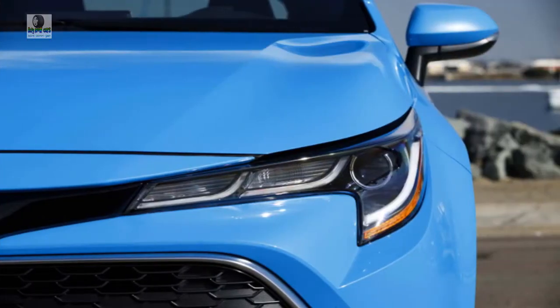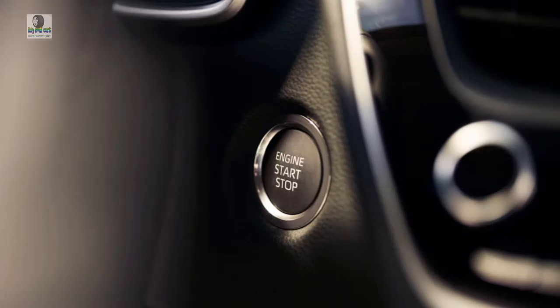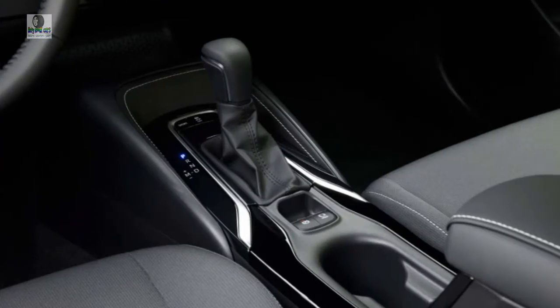Safety. It's too early for official crash data for the 2019 Toyota Corolla. The 2019 Toyota Corolla hasn't yet been crash tested by federal or independent officials. Without that data, we can't officially rate it here. There's good news for shoppers, however.